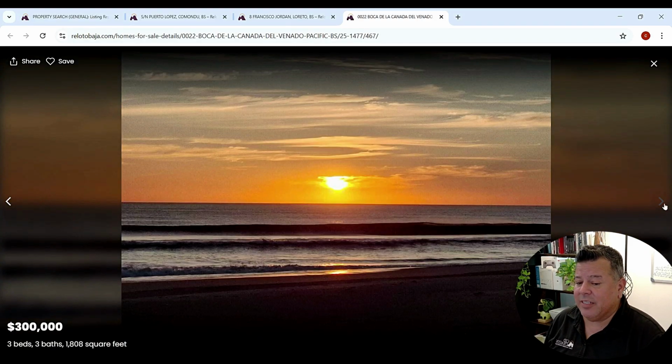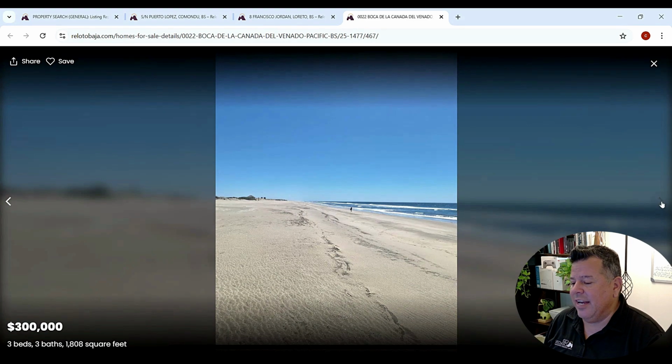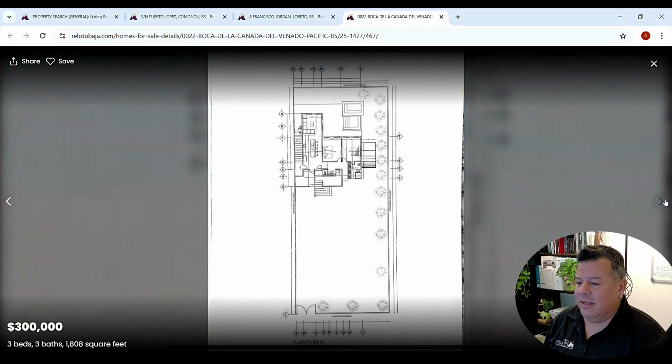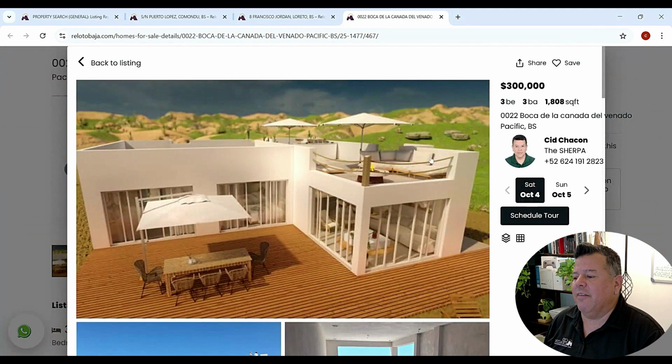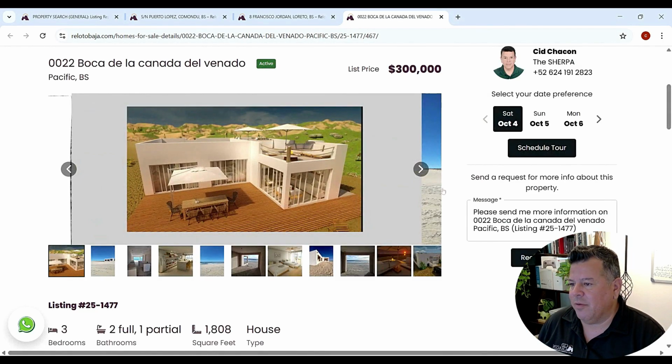Because you're on the Pacific side, guys, the whale season here is amazing. And it looks like there seems to be some shallow waters here. Could even be good for surfing. Wow. Let me know if you would be interested in something like this. Would that turn you on? Or do you want to be in not so rural area?